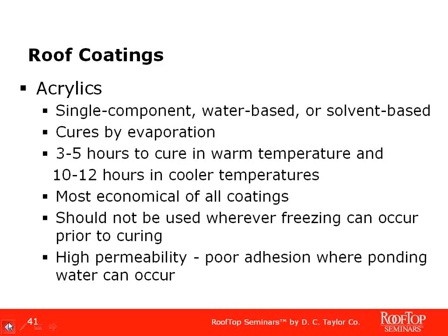And one thing to consider about acrylics is they have what's called a high permeability rating, which means they breathe, which is good in many conditions, but is a detriment if you have ponding water conditions where the water will migrate through the product and cause delamination.